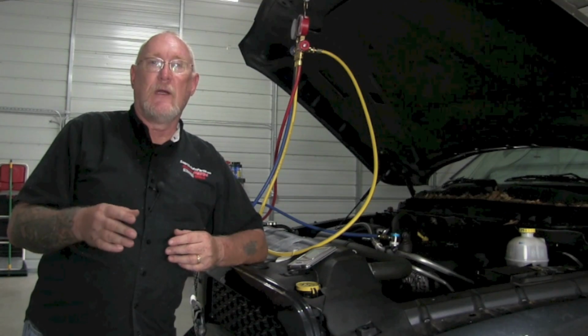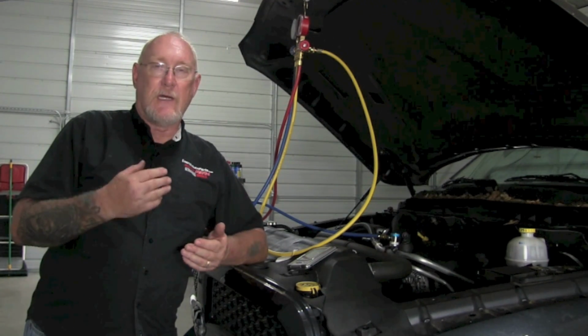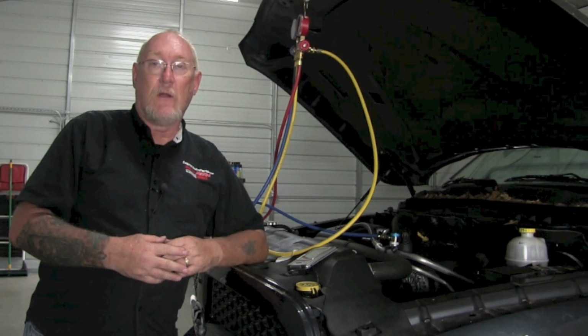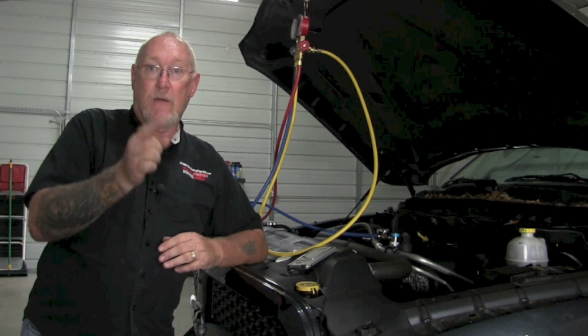Do yourself a favor. These systems are just like every other system on the car. They're high-tech, the tolerances are very tight, and the room for error is very small. Take the time to read the service information system for the vehicle that you're working on and do the testing and the repair right.